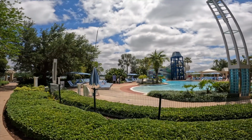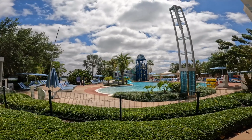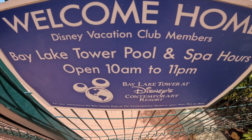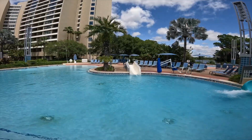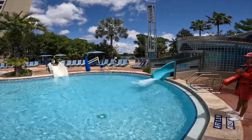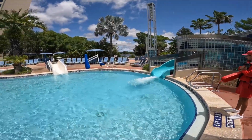All right, so here's the Cove pool. This is the pool with a slide. You have lifeguards on duty. And here are the hours. They're open from 10 to 11. Yeah, it looks like a little kiddie slide there. This is where the bigger slide comes out. This is nice.